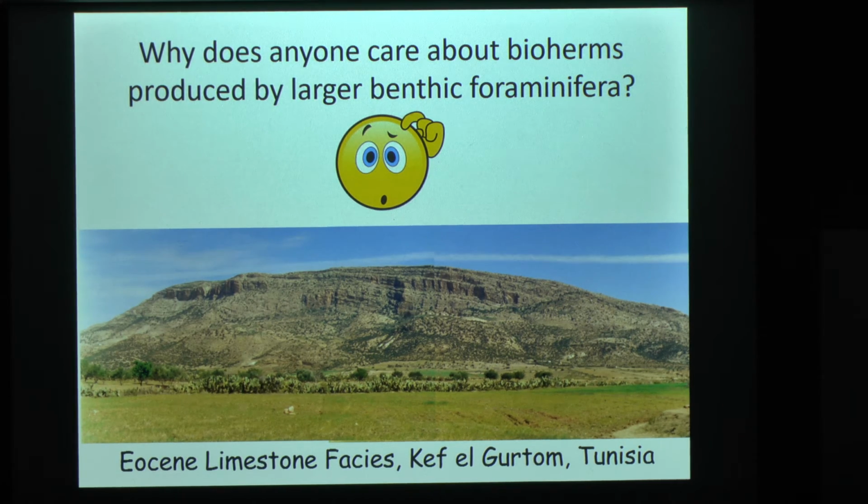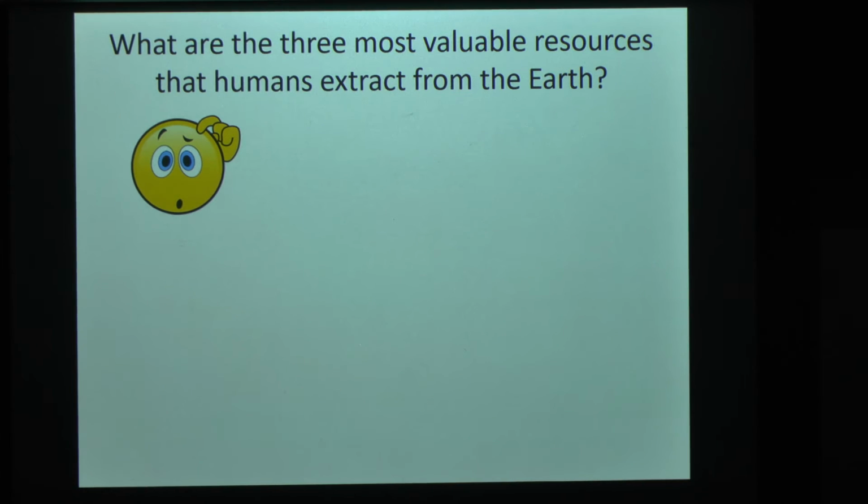But anyway, so why does anybody care about bioherms produced by larger forams? Here's one from Tunisia that I got to visit some years back, and actually was when I thought about this particular topic for the first time, or really thought about it. And so here's a question. Here's a test question for you.